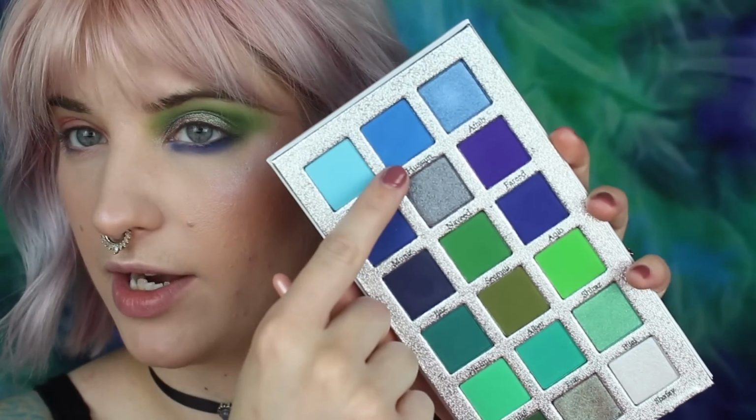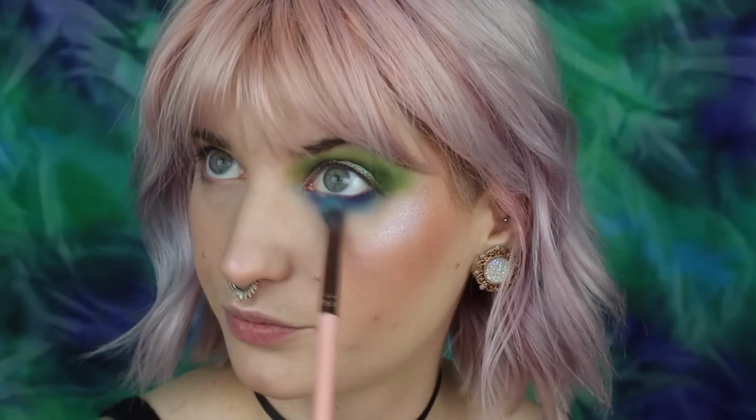And then with that brush that I used with the darkest green, I'm just going to smudge that outer edge just so it flows together. To blend everything out, I'm going to go in with this one right here, just tapping in lightly with a medium-sized blending brush, just to start smudging this out so it's nice and blown out, you know?